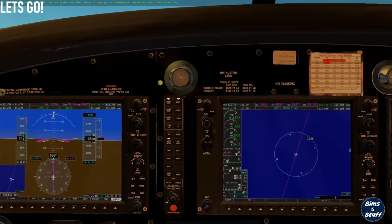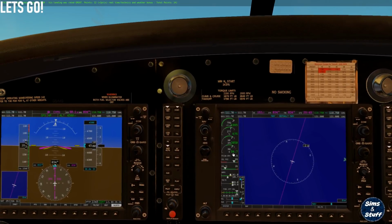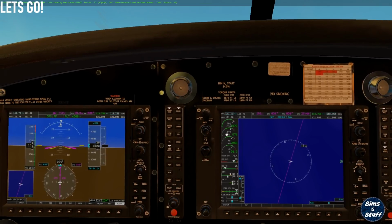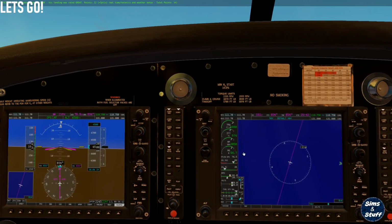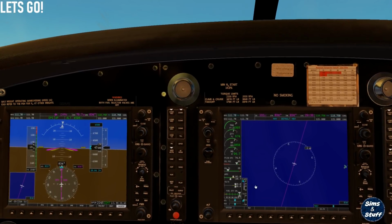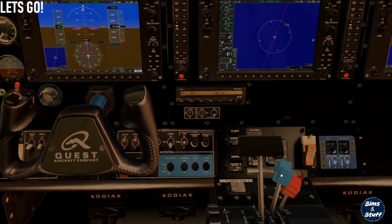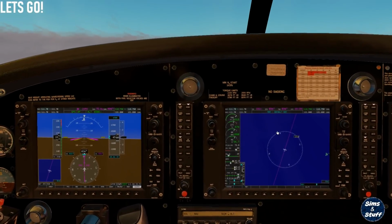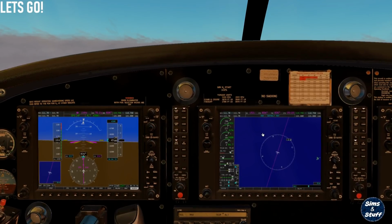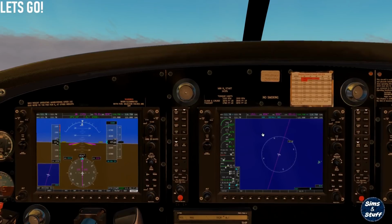Engine temperature's 675, that's quite nice. RPM 2050, probably bring that back a little tiny bit. Torque at 1880. Fuel flow 74 gallons an hour. It's a lot more than a Cessna used to. Bring the RPMs back a little tiny bit. There we go, brings the fuel flow down.